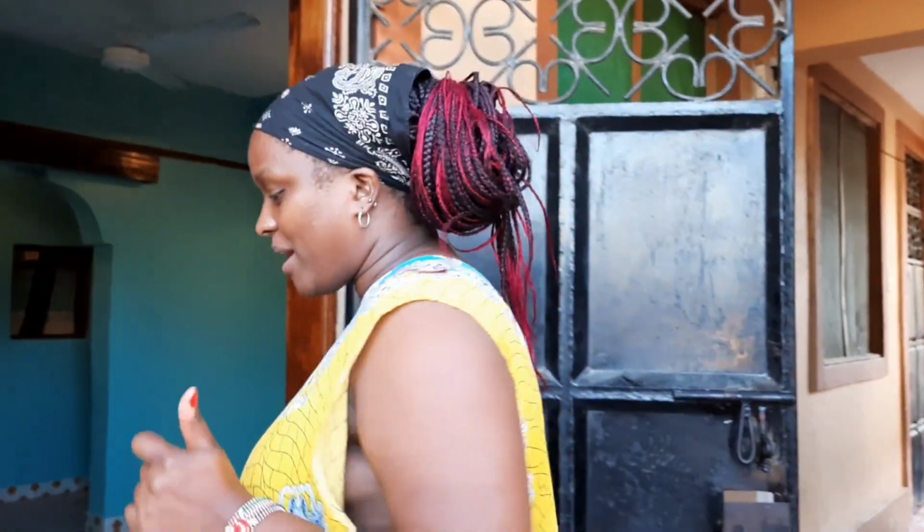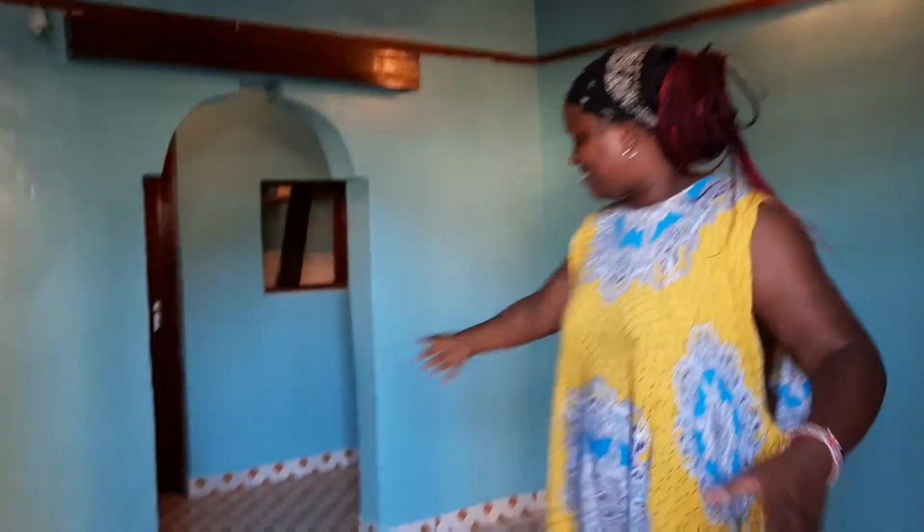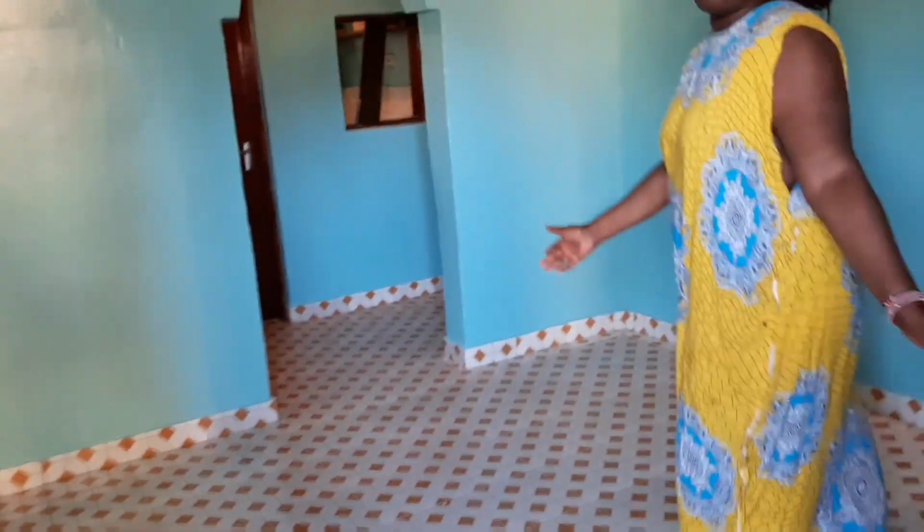Today, I'm taking it on because I'm reconsidering moving from Nairobi to Mombasa. So I've been shown this house. It's 15,000 shillings, it's not too bad. So here is the sitting room. It's a bit small, but I don't love big houses.